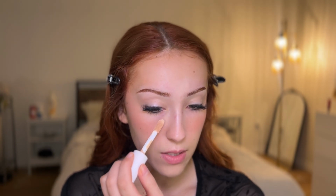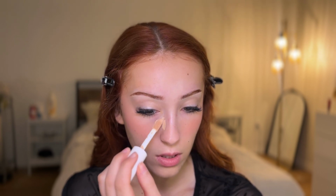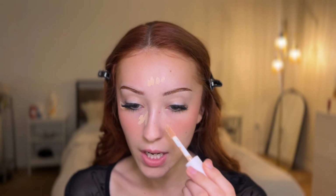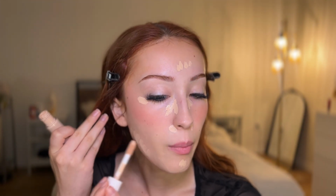So the key to this for an everyday look, since we're not going to be layering on too much powder to set, is that we are just gonna focus it near the nose and we'll blend it a little bit higher into this corner here. So I'm just putting a little bit in the areas that I want to highlight, and that is it. A little bit goes a long way, and you want to be able to build upon what you have, but you don't want to put too much to begin with because it's very difficult to take off.